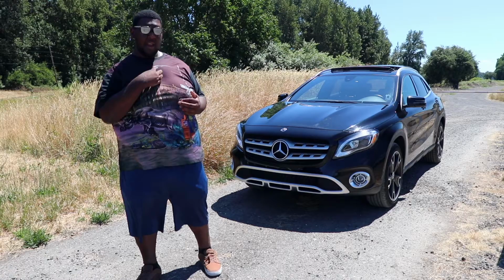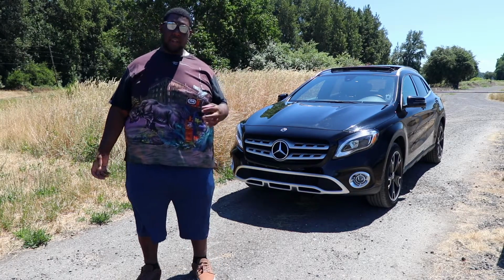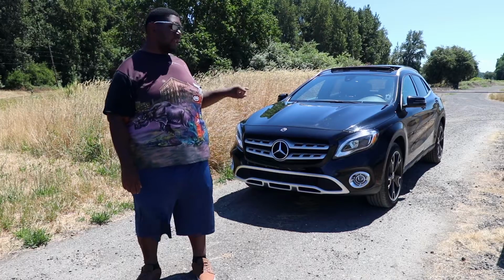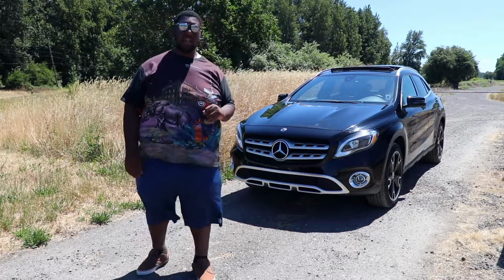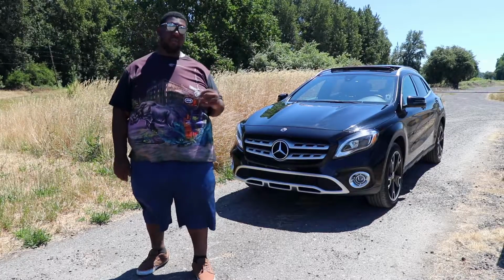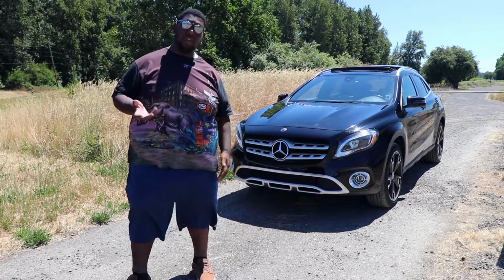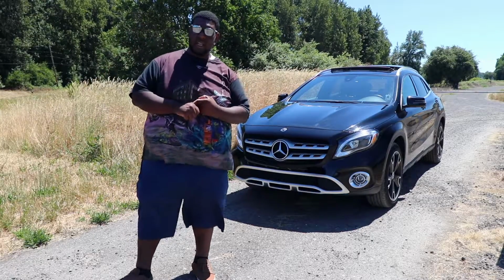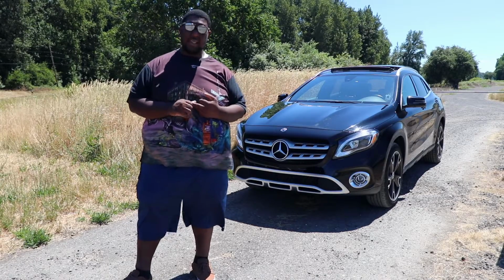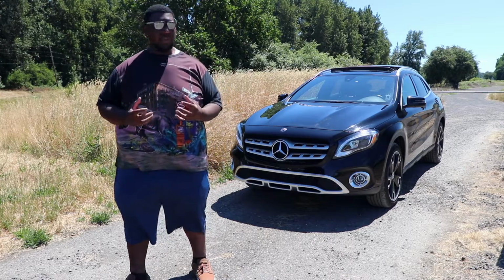My honest opinion, if I was going to get this car for myself, I don't really need the all-wheel drive, but I would at least get the LED headlights and taillight package, sunroof, the AMG body kit, and the premium package, which this one has, and that'll put you over $42,000 or so, which again is not bad, because don't forget that this is a Mercedes, so it is quite luxurious inside and out.